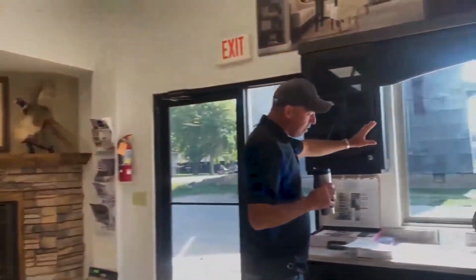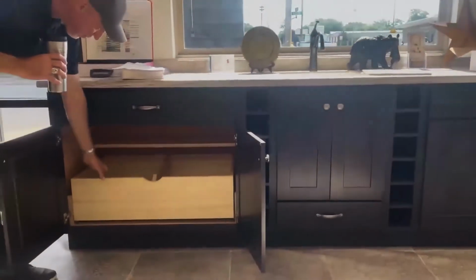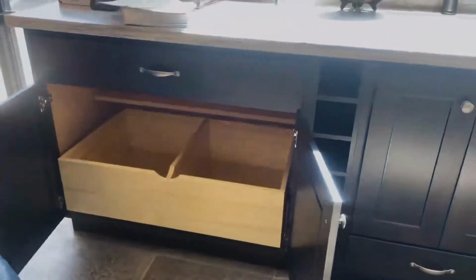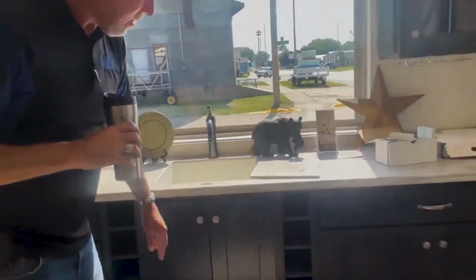This is a little wet bar. This guy here has some specialty rollouts for bottles. So this pulls out, so it's got the real deep rollouts you can do in the cabinet. Over here, we get the cubes for the bottles.